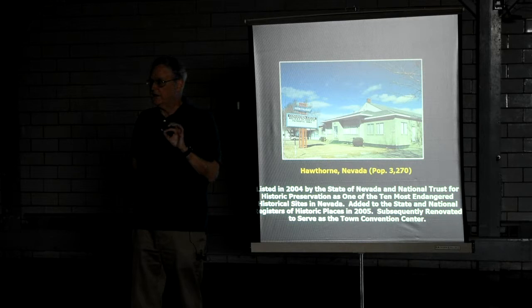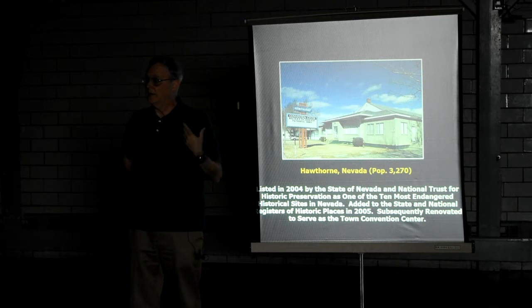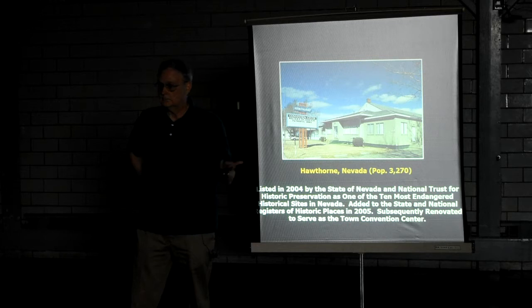Subsequently, with its listing as an endangered building and its recognition as an historic structure, the local county removed it from the list of intended demolitions. That building, too, was renovated, and it is now the town convention hall.